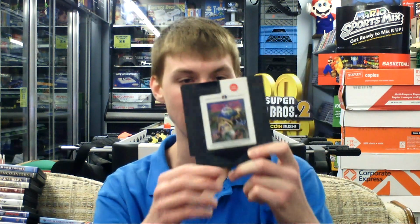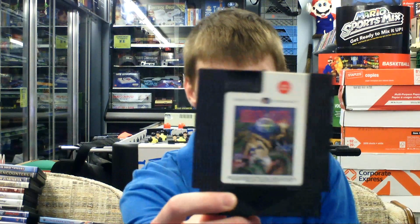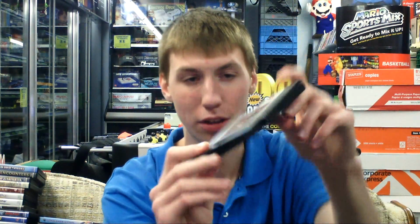Also on the trip, the second NES game that I found is Mermaids of Atlantis. It is one of those unofficial games. So that's kind of neat, on one of those black cartridges where it says press here, even though there is absolutely no reason to do so.